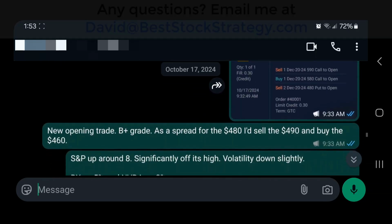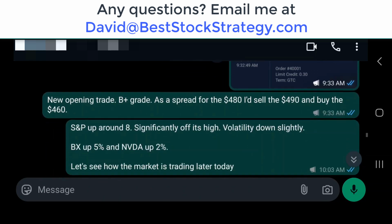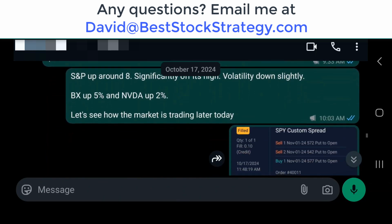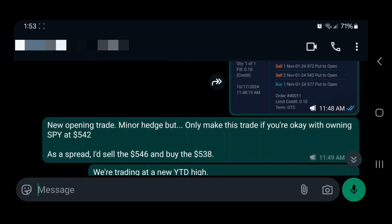New opening trade for UNH, picked up a credit of $30. Then I provide the spread leg. SPY, a 112 hedge. Only make this trade if you're comfortable owning SPY at 542.